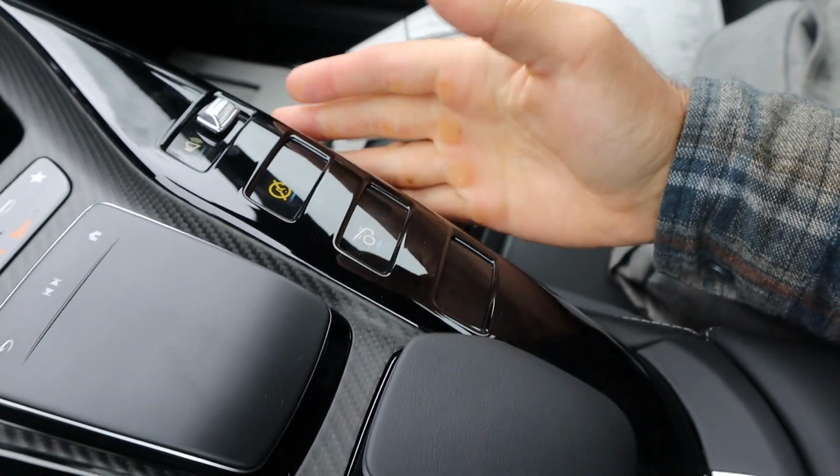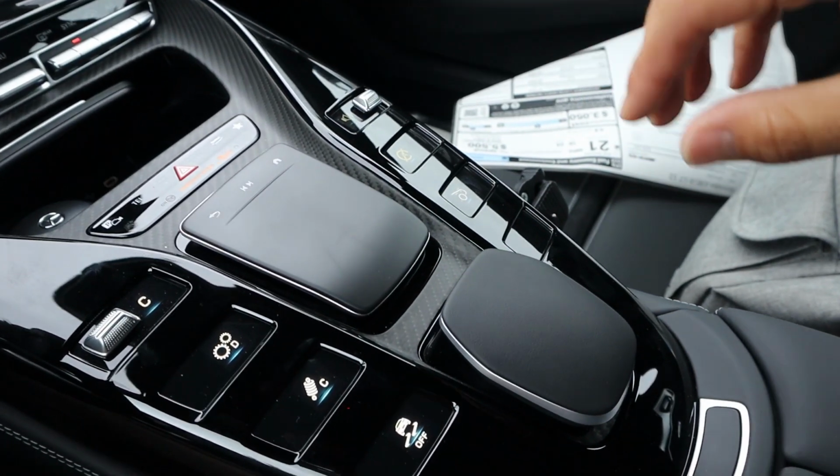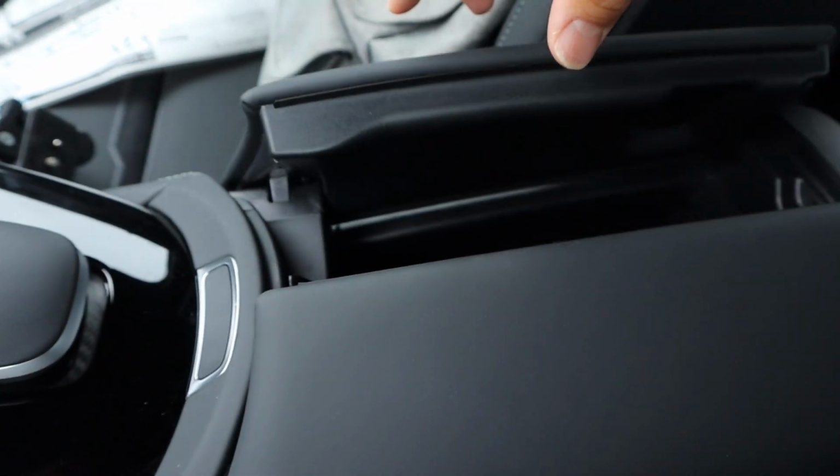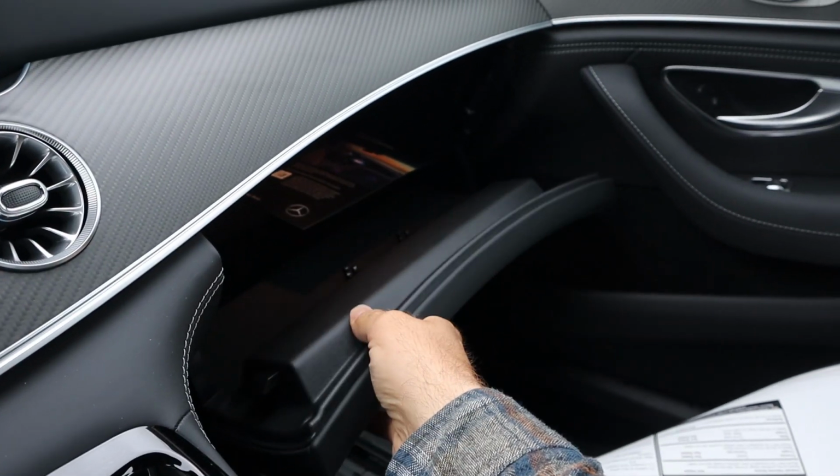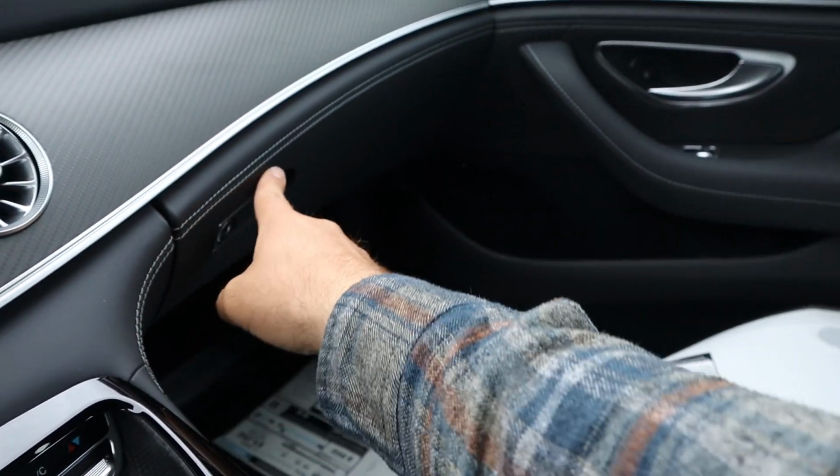The spoiler, that's pretty cool with all the controls there. It kind of makes it feel more futuristic. Press that and it'll open up on either side. Nice trim on the top. And then while we're on the topic of storage, here's the glove box. Even like stitching across, that's pretty cool looking. And then we do have a sunroof up top.